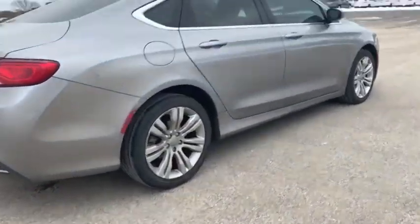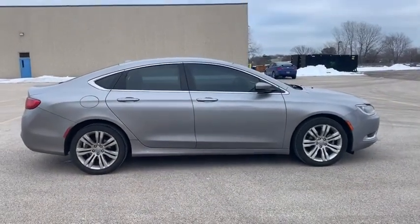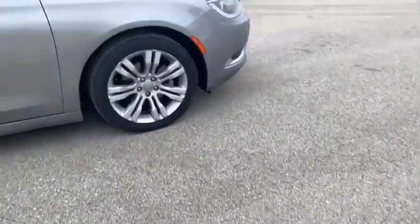group, brake assist, tachometer. If affordable style and reliability are what you're looking for, this vehicle couldn't be more perfect. Drive it today.